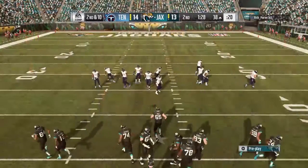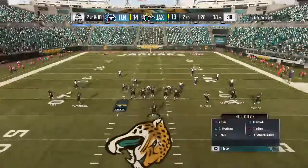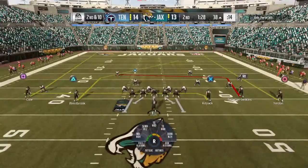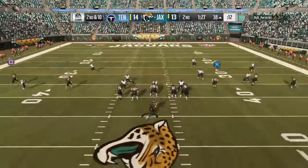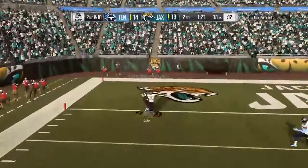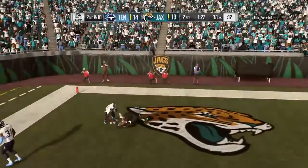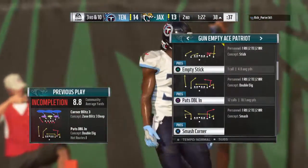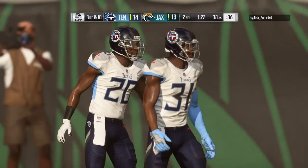So after the incompletion on first, now 2nd and 10. Bortles will try again on 2nd down. He's going to air one out. And he can't hang on. That's definitely going to be one he wishes he had back. Incomplete in the end zone.